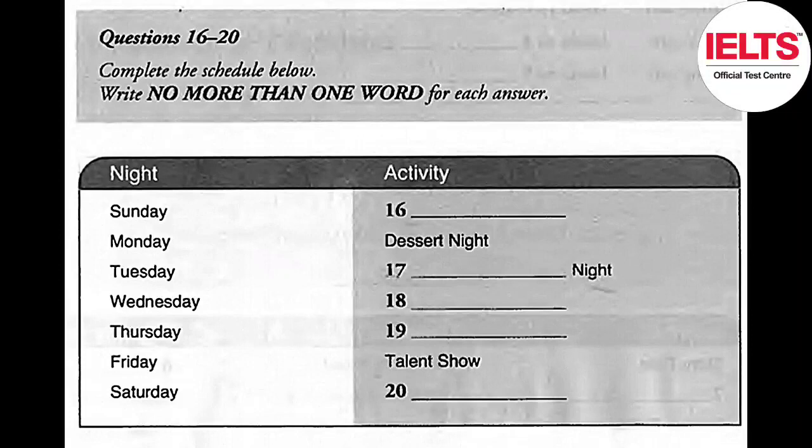That is the end of section two. You now have half a minute to check your answers. Now turn to section 3 on page 203.